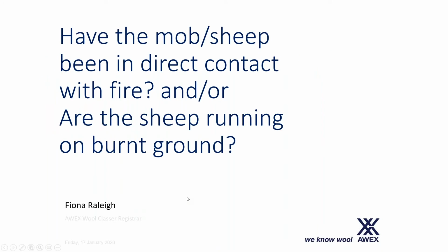So the first question I think that classers coming in to prepare a grower's clip would ask is to find out, as in any situation, what is the history of that mob. So we're looking at, have these sheep themselves been in direct contact with fire, which is going to indicate some fibre damage, or have they just been running on burnt ground? Because that will give two distinctly different preparation strategies, knowing that just the charcoal is scourable, there's going to be a lesser processing issue as opposed to fibre damage from being in contact with fire. So just our general good housekeeping principles that we apply when we prepare for shearing is to find out the history of the mob. So I think that's really important for classers to remember that.